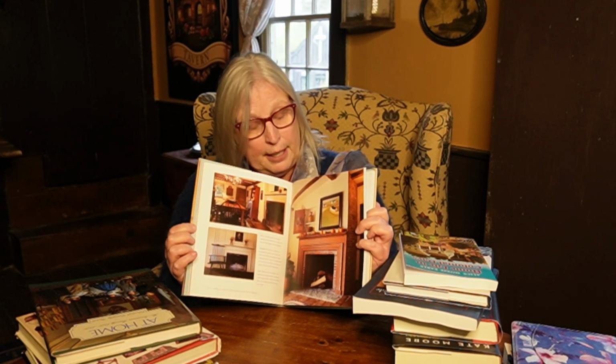Which brings me to this book, because this book is full of pictures of early American style homes from different areas of the country. But I noticed when I was looking at it that it looked really dated. And it's amazing to me because we always talk about primitive decorating not being dated, but you can date primitive decorating by the color choices that you choose, by some of the little tchotchkes that you have around. It really makes a difference.